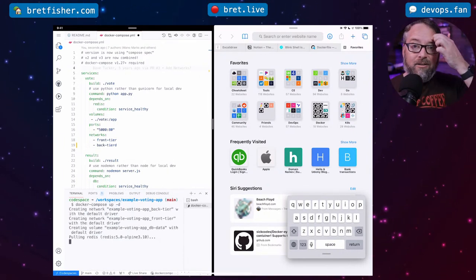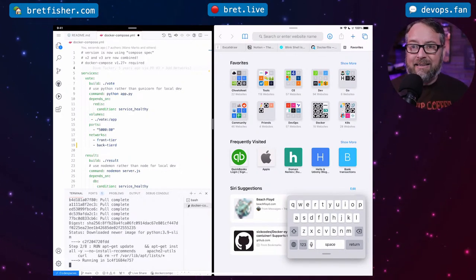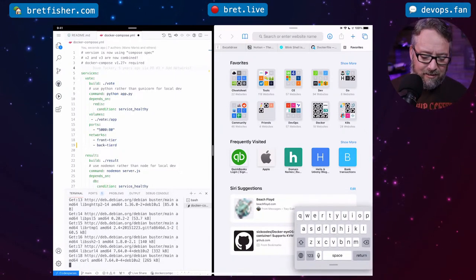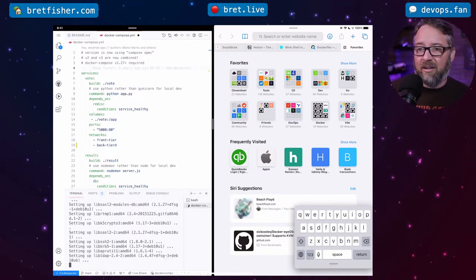So if I do that, if I Docker compose up in Codespaces, it will automatically open the ports and then I can access it remotely on a browser tab. But this starts to get kind of janky. It's just not ideal. I don't know. There's a lot of little rough edges.